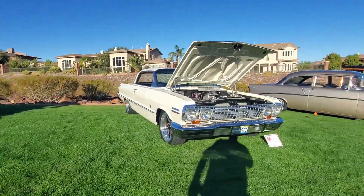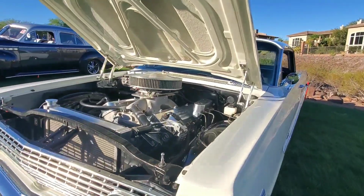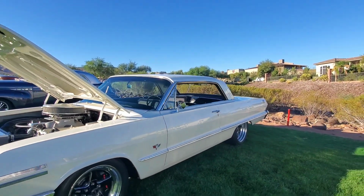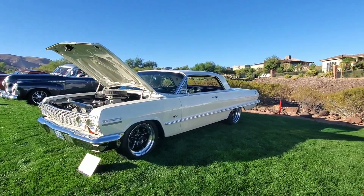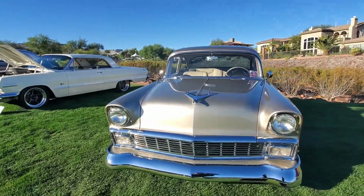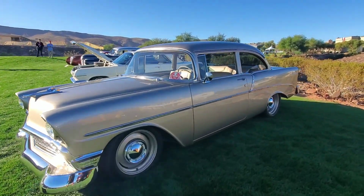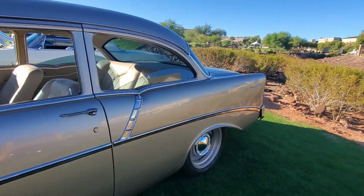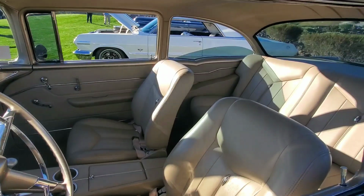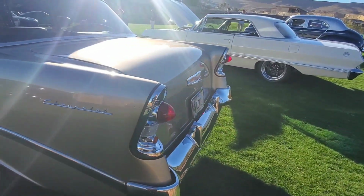Look at this, '63 Chevrolet Impala out of Las Vegas. Look at that big block. Dang. Bucket seats, black interior. Big brakes. Oh, look at this. Chevy Bel Air, 210 Post '56 out of here in Las Vegas. Dog dish caps. Leather, cup holders, automatic. Beautiful. I wasn't thinking we'd see any of these. But here we go.